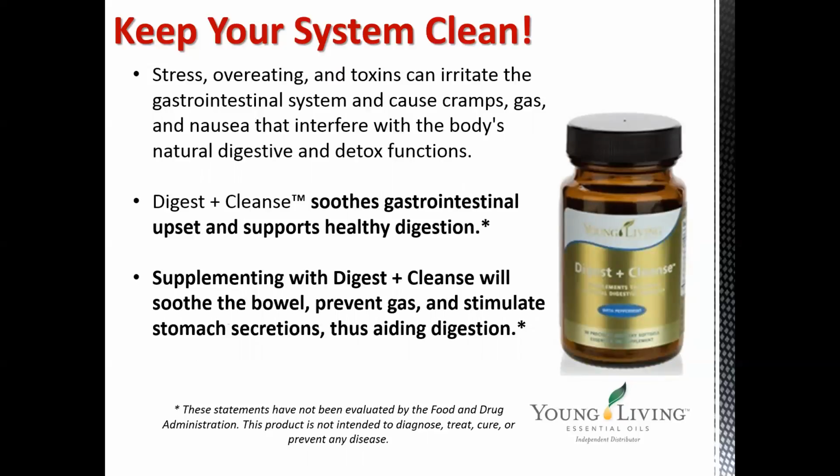So, Digest and Cleanse. This is a way for us to help keep our systems clean. It can help with stress, overeating, and toxins that can irritate the gastrointestinal system, which causes cramps, gas, and nausea. I mean, how many times have you gone and eaten something that doesn't agree with you? So this is going to help those natural digestive functions and help with detoxing. Digest and Cleanse is going to help soothe our gastrointestinal upset and support healthy digestion.